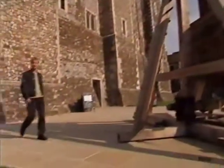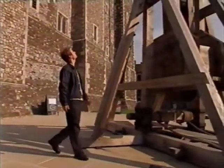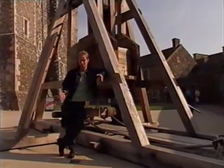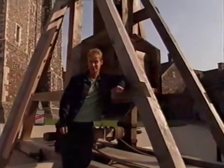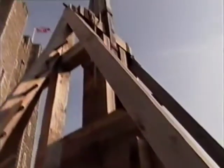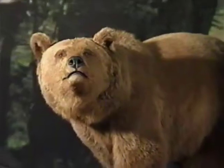Now, I'm a bit of a history hoarder myself. True, I'm not quite sure where I put this stone-throwing catapult, but when it comes to collecting, you could do a lot worse than take a few tips from our man in the museum, Loyd Grossman.